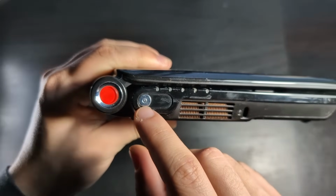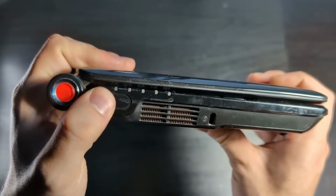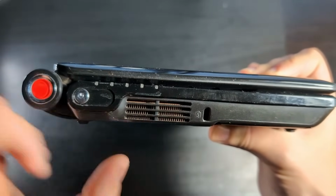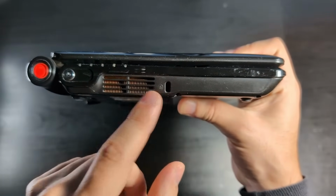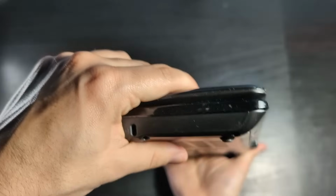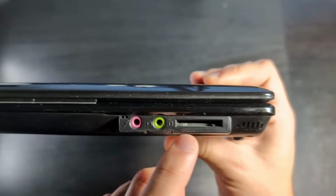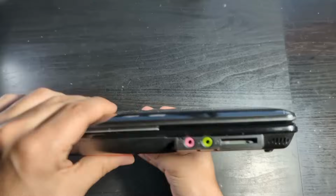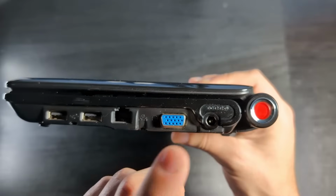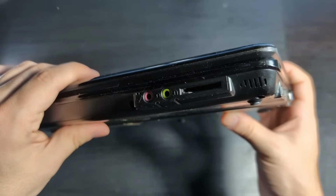Here we have the power button, which sounds like a trackpad button. So that's interesting. Here's an exhaust fan with some nice copper in there. There's a Kensington lock on here, which is absolutely useless because who is going to steal this thing? Turning over to the front, and you will see a microphone plug, a headphone jack, and a micro SD card slot. Flipping over again, we got 2 USB ports, an Ethernet port, VGA, and the power. Hold on a minute. There's something rattling around inside this guy.